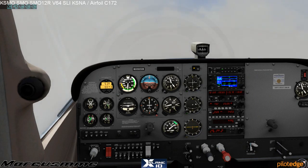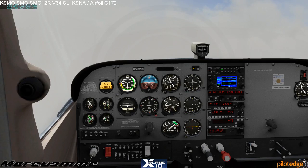Roger, enter right base for runway 29 right, runway 29 right, cleared to land.